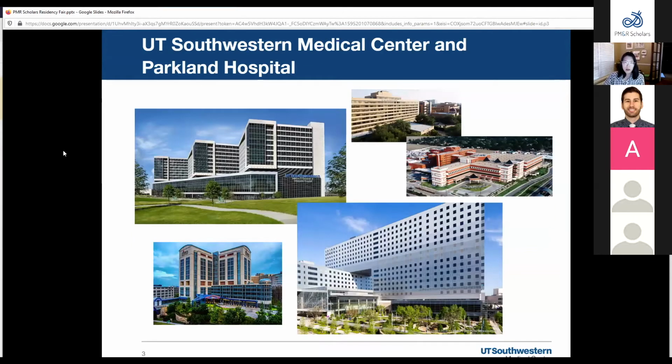The training, so UT Southwestern, you would be training at both the medical center at UT Southwestern and then a lot at Parkland Hospital, which is the county hospital in Dallas. It is going to be the nicest county hospital you'll probably ever see. It just opened in 2016. It's 860 beds. It's 200 ER beds alone. It's a wonderful training experience that reaches out to our underinsured and uninsured residents of Dallas.